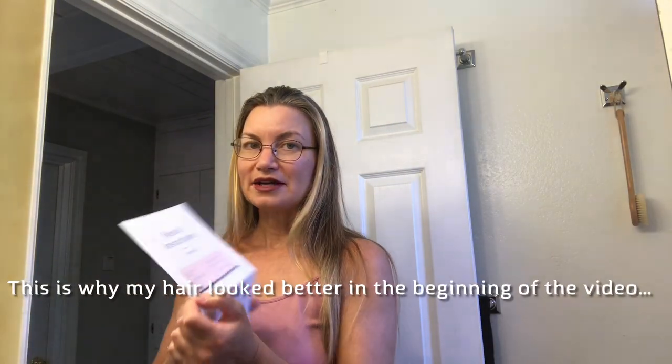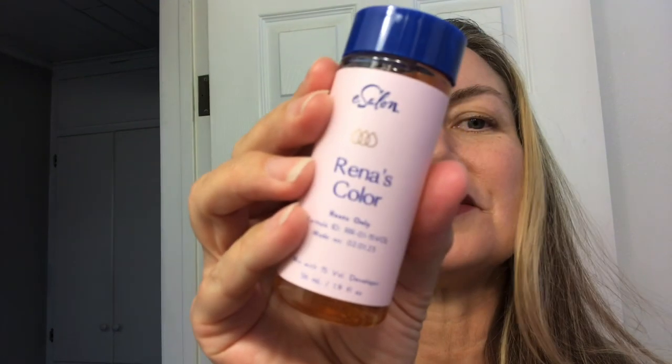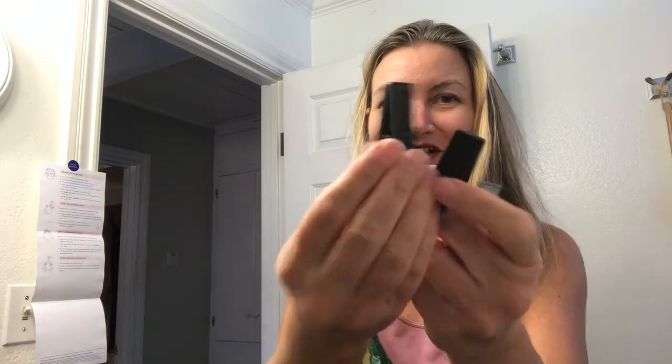Okay, I'm really excited about this. Custom color, dark blonde. Okay, the directions are amazing. This is so thoughtful. They gave me a little sticker so I can put my directions up on the mirror. Look. It says Rena's color. I can't find any of those hair clips, and so I'm going to use these from my blackout shades.